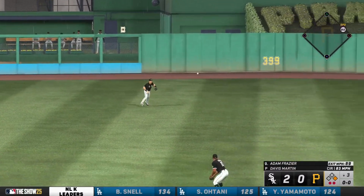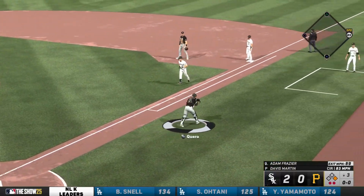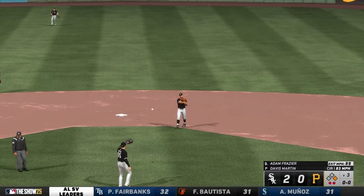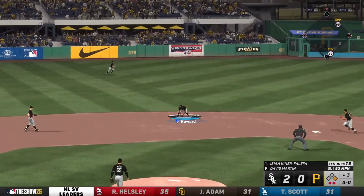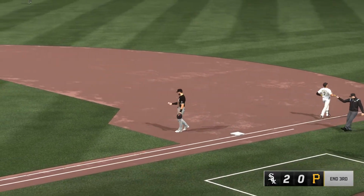And Benintendi able to make the grab. And there are 2 outs. Wide throw, and it gets away. No advance, though. Ball didn't get too far away. Isaiah Kiner-Falefa up to the plate. Line drive. Whips it to Gallo. That takes care of Kiner-Falefa.